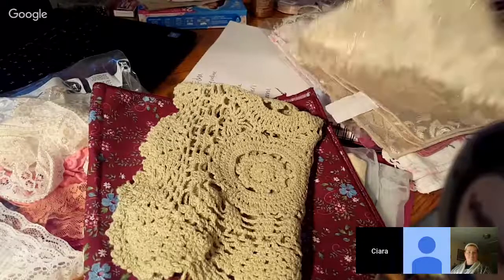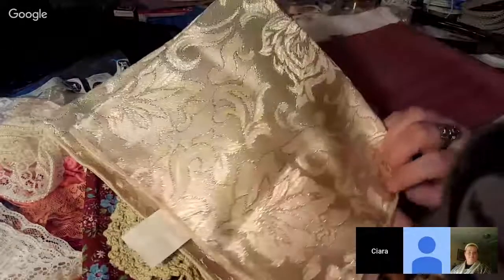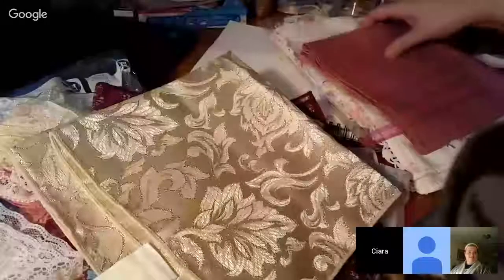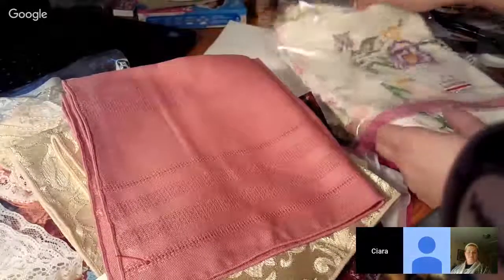And then there's another one of these absolutely stunning linen napkins that are just, oh, I don't know. These are just so blingy. They're just so beautiful. Beautiful color.